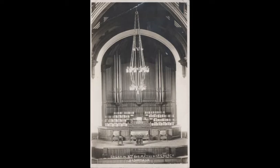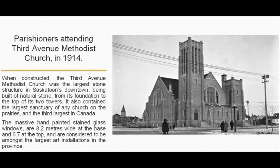When constructed, the 3rd Avenue Methodist Church was the largest stone structure in Saskatoon's downtown, being built of natural stone from its foundation to the top of its 2 towers. It also contained the largest sanctuary of any church on the prairies and the 3rd largest in Canada. The massive hand-painted stained glass windows are 8.2 meters wide at the base and 6.7 at the top, and are considered to be amongst the largest art installations in the province.